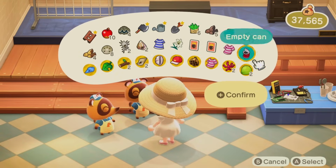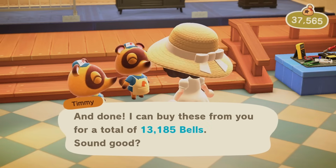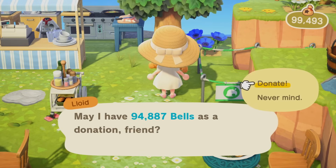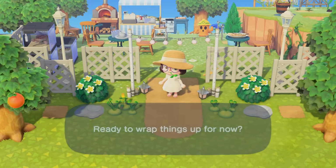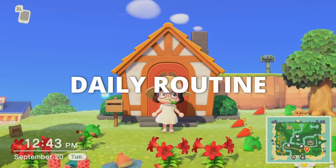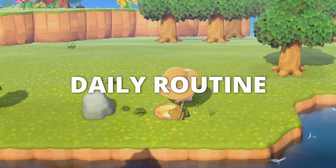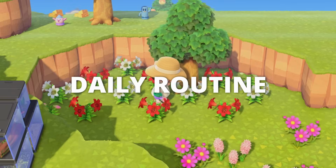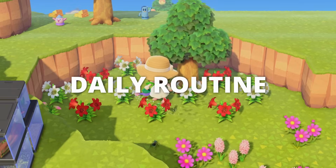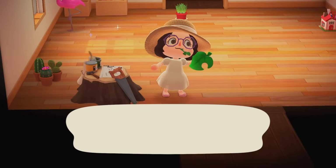I decided to sell some more stuff to Timmy and Tommy, only earned 13,000 bells this time, but it was enough to pay off our incline that's over there by the seafood restaurant. And once I did that, I time traveled to the next day and jumped straight into my daily routine. I checked my mail, looked for my bottle on the beach, planted my money tree, watered my flowers, and forgot to shake my trees. But I did go ahead and start crafting some items for the little build that I was going to do next.